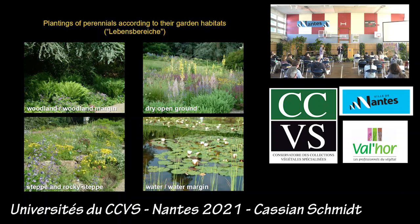This tells you a little bit about what is now called the new German style, which is this concept of habitat-based planting design. So right plant on the right place.